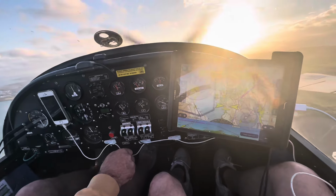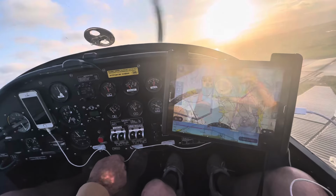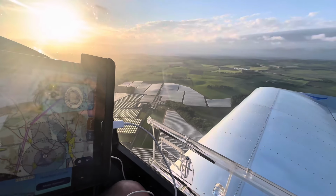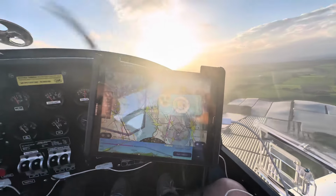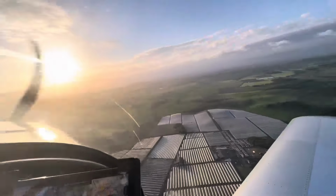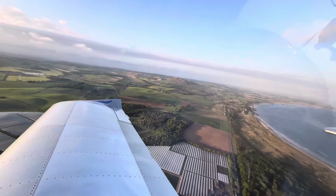With the coastline behind us and the sun beginning to lower in the sky, we begin a gradual climb back inland towards Perth Scone. Altitude is increased steadily to clear terrain and re-establish a safe cruising height as we prepare to rejoin the circuit. The visibility remains excellent, with the Sidlaw Hills beginning to rise on the western horizon, and from this altitude the landscapes open up once again. The rivers, the roads, distant farmland, all marking our course back home.